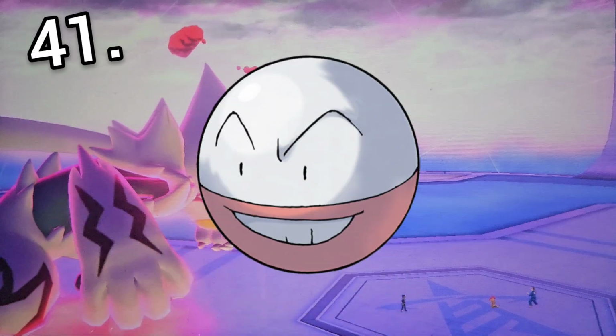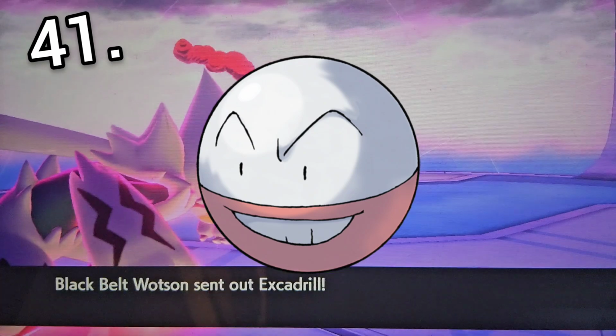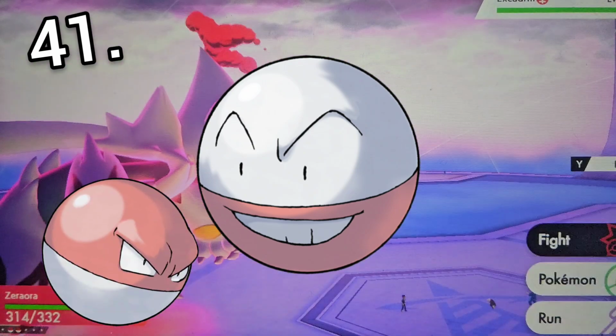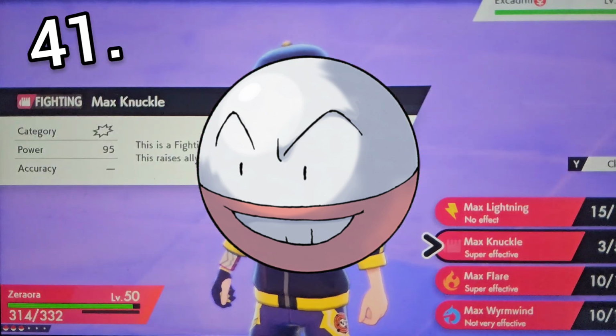41 is Electrode. Yeah, it's just a Pokeball upside down, but I still think it's cool. Though it's always confused me why the evolved form is upside down and the Prevo is the right way up. Wouldn't it make more sense the other way around? So it becomes a more effective mimic when it evolves rather than it being more obviously fake.